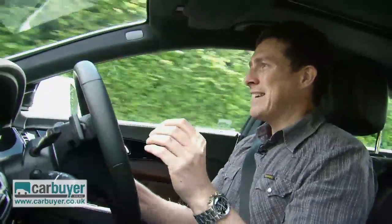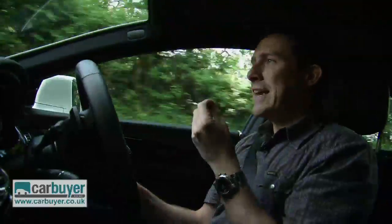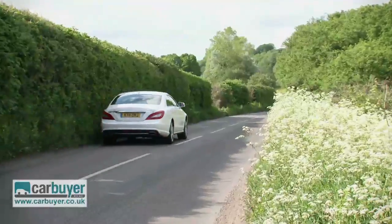The only problem is that the suspension can feel a bit firm, and that means if you want the ultimate in comfort, you have to pay the extra for the optional air suspension.